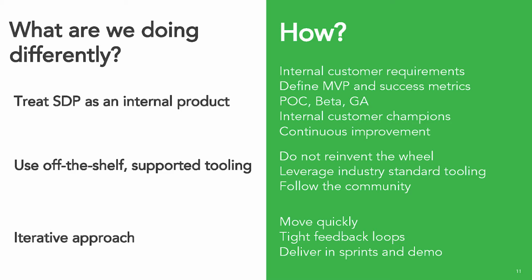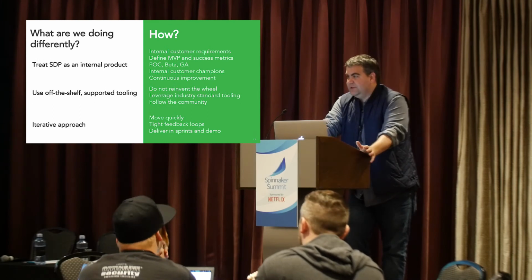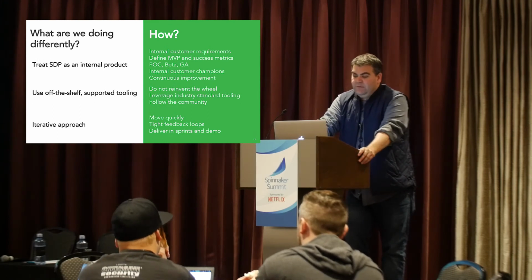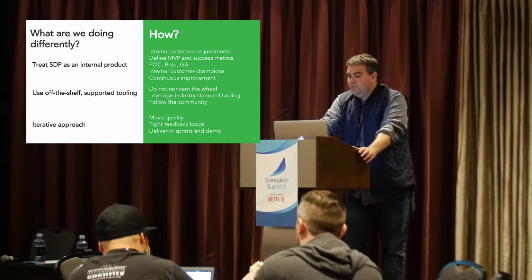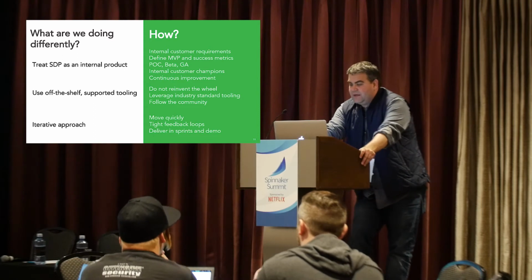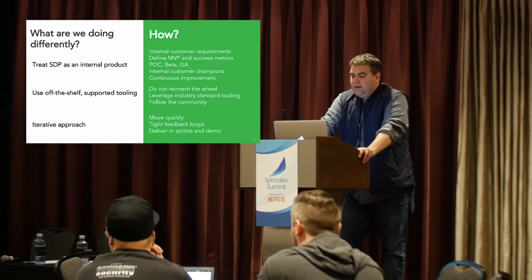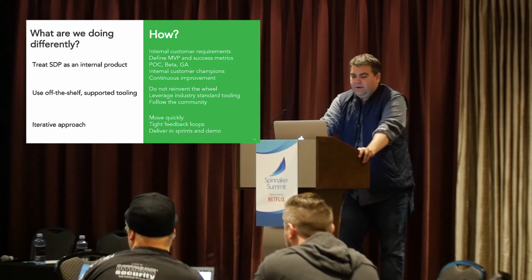So first we decided to treat SDP as an internal product. Previous attempts really had failed to engage their customers, right? They hadn't sought out their customers' feedback or experiences to help guide direction. Rather than coming to our customers with a solution that dictated their workflow, we spent time trying to understand what our customers wanted, their requirements, their pain points. We really spent a long time listening intently to their feedback until we were confident we understood how they viewed their situation, right?